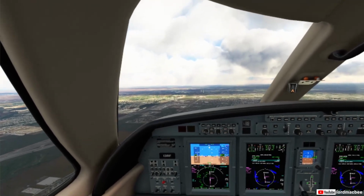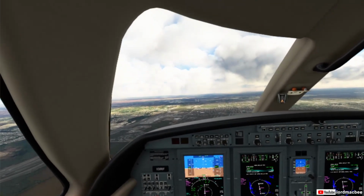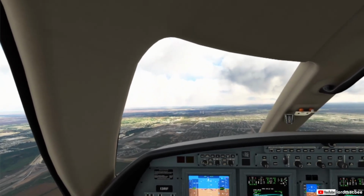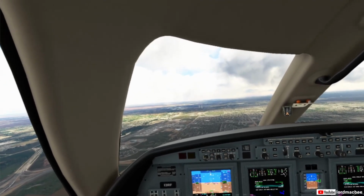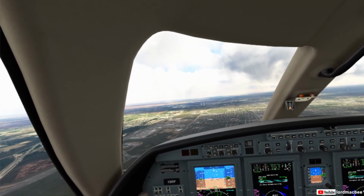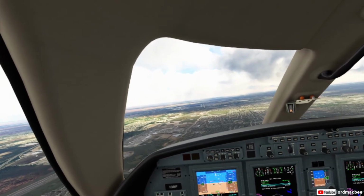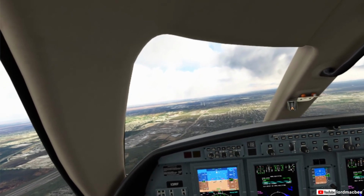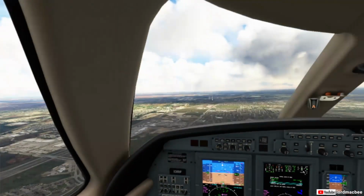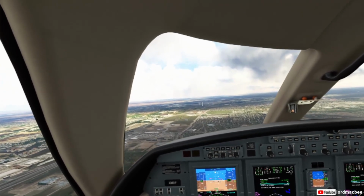Autopilot. Check this thing in manually. Flaps 35, speeds checked. Crosswind, 9 knots from the east.